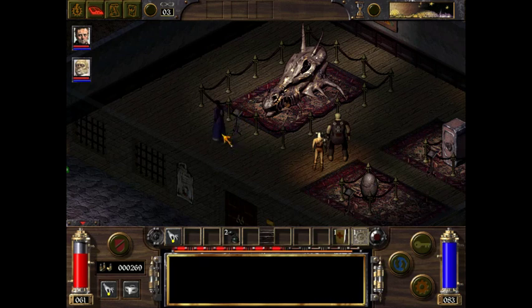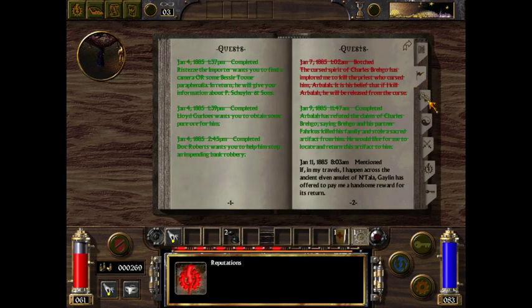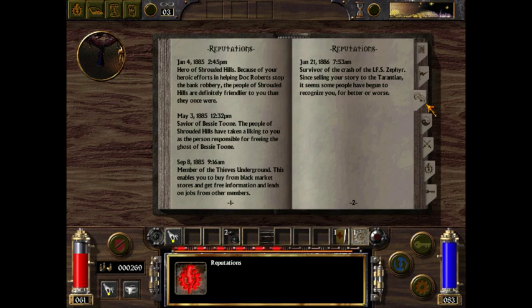Ooh, so hey, we can go and check out some dragon bones. Well, okay, so there is kind of a reputation system in the game. If we go into our journal, it's in here somewhere. Reputations, right? It's not like a meter for a faction per se, but more like you get notes when you do things. So I'm the hero of Shrouded Hills, because I stopped the bank robbery.